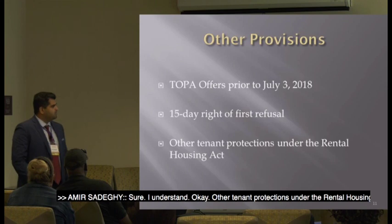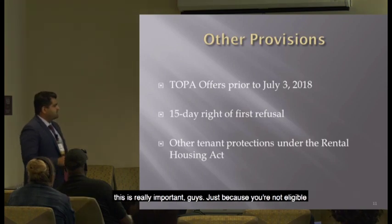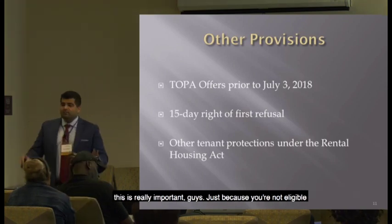Okay. Other tenant protections under the Rental Housing Act. This is really important, guys.